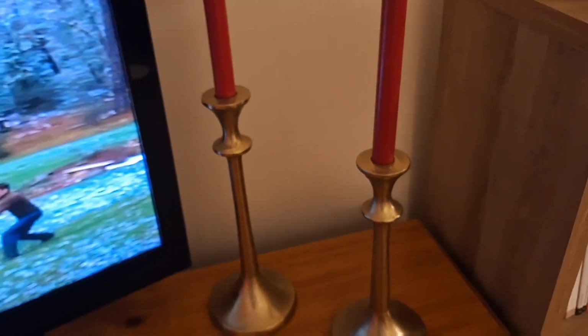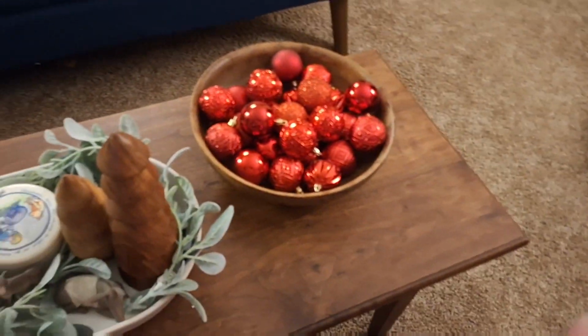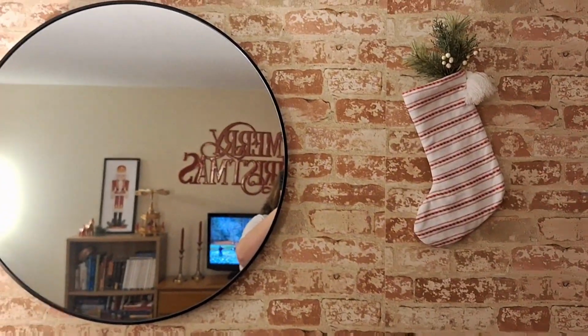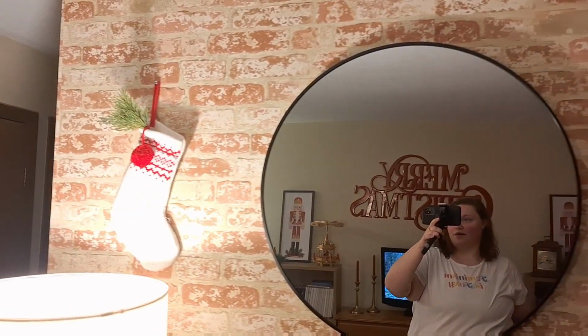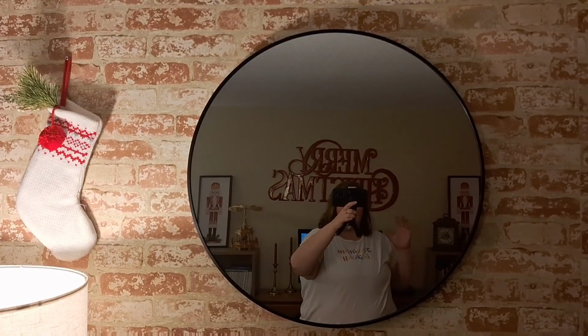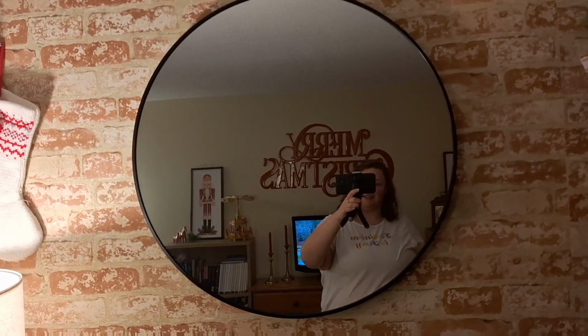So I'm highly doubtful they're still there. Candles came from Hobby Lobby. I have my bowl of ornaments that I really like. Here is, whoop, it's a little harder to see. Here are my stockings with a little bit of holly in them. I normally have some framed pictures up there, but I really think it's nice to have this moment right over here. I'm trying not to show you my desk because I need to clear it off.